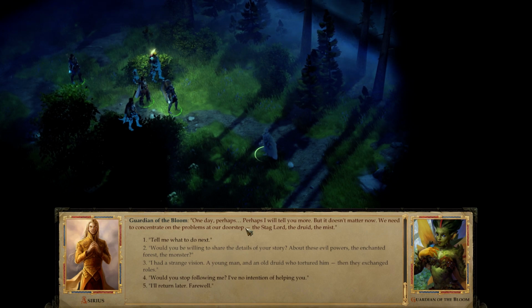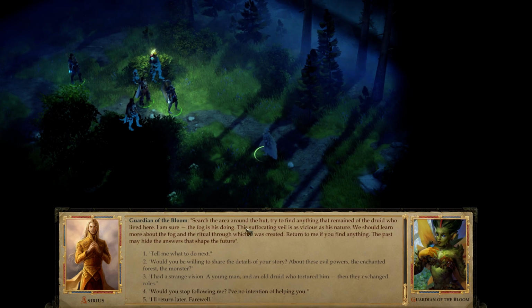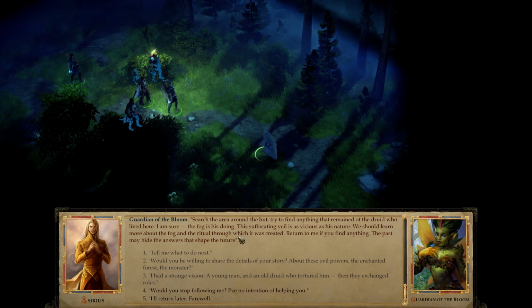But it doesn't matter now. We need to concentrate on the problems at our doorstep. The Stag Lord, the Druid, the Mist. Tell me what to do. Search the area around the hut. Try to find anything that remained of the Druid who lived here. I am sure the fog is his doing. This suffocating veil is as vicious as his nature. We should learn more about the fog and the ritual through which it was created. Return to me if you find anything. The past may hide the answers that shape the future. I'll return later. Farewell. I will be waiting.